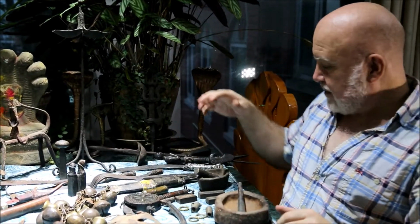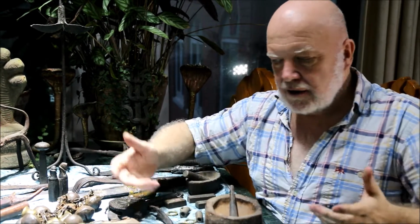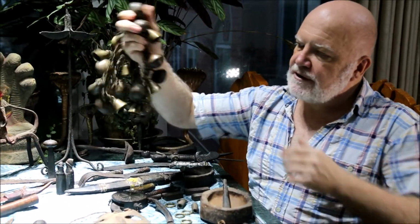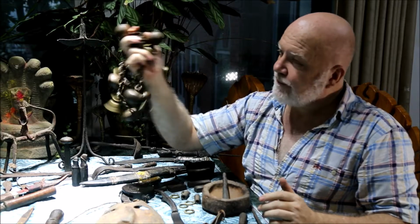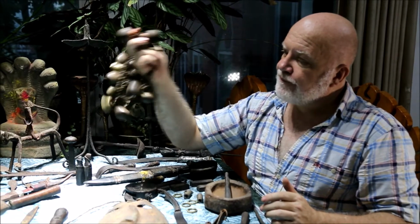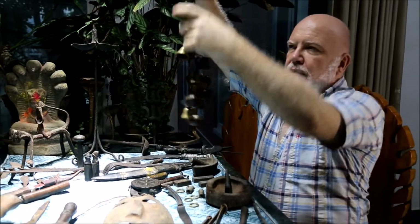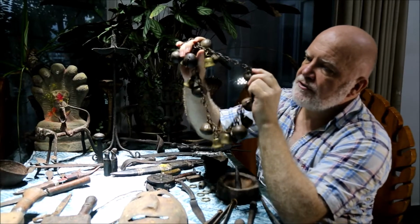So where to start? So iron is particularly related to the spirit world and to protection, partly because of its strength and hardness. And so let's start off with some bells. So this is a shamanic bell chain, and you can see the chain work is all forged.